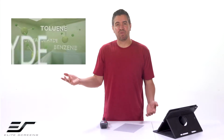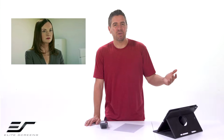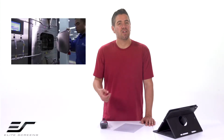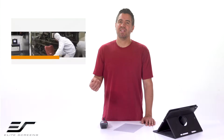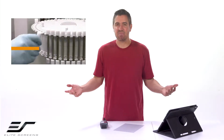theaters. You might go to a friend's house and you want to play video games, you know, the latest Call of Duty, and you end up coming home coughing. It's like, why am I coughing? Because it wasn't Greenguard certified. You have to think about this when you're buying products. Without the certification, you're probably going to be exposed to unsafe and potentially harmful chemical emissions. But with Elite's Greenguard certified products, you're not. It's as simple as that.